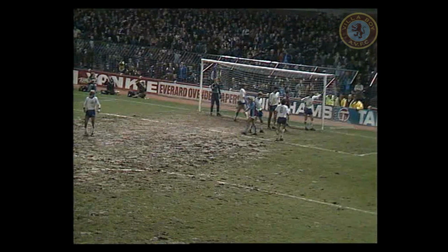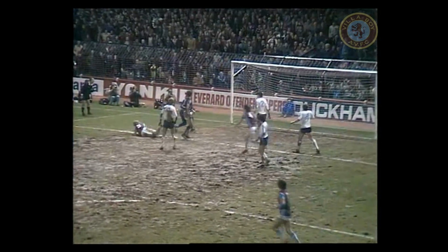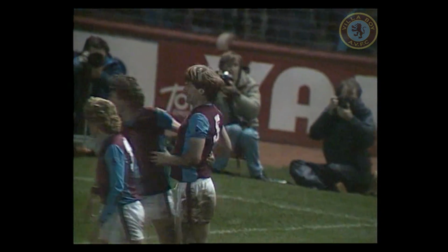Well, strangely enough, as we move into the last couple of minutes of the first half, this is Villa's first corner. Floated in high towards McNaught, who got up, and that's a goal! 42 minutes gone, and Aston Villa get an absolutely vital goal through Ken McNaught.